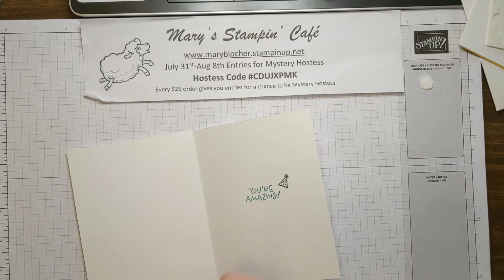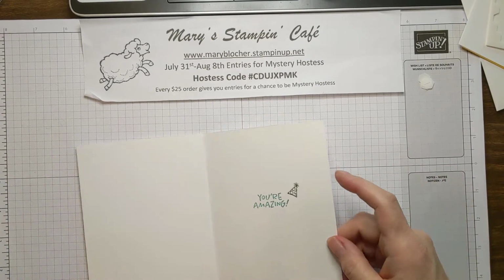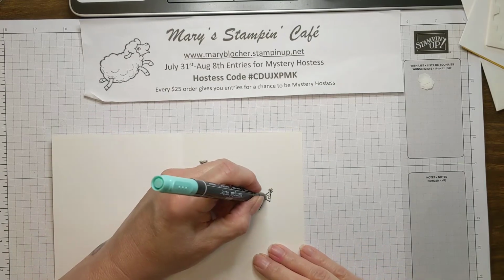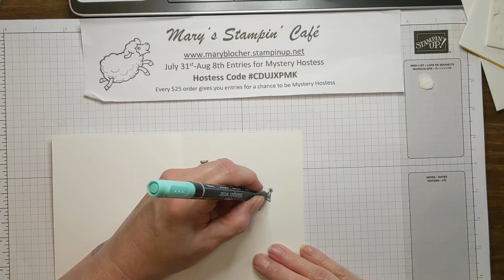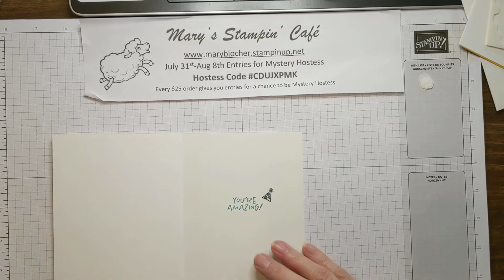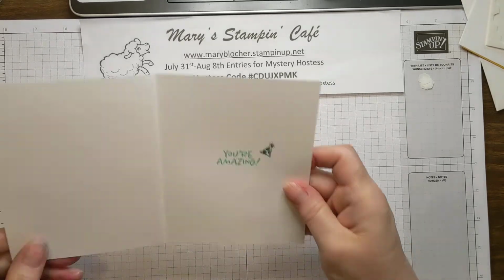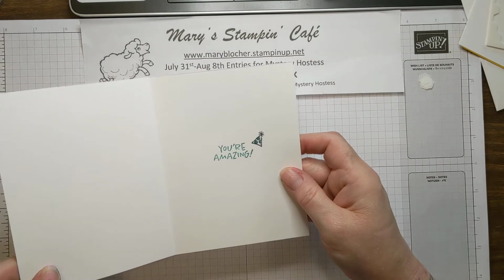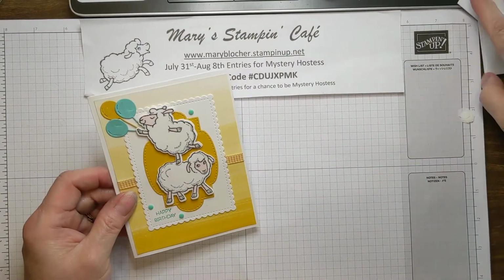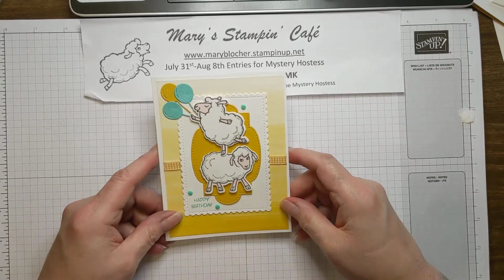Close up my Take Your Pick tool. Clean up a little bit while that's happening. And now I'll come in and color in my circles. So cute. Look at that. You're amazing. Isn't that cute with the little birthday hat? So there it is. There is my super cute Counting Sheep birthday card.